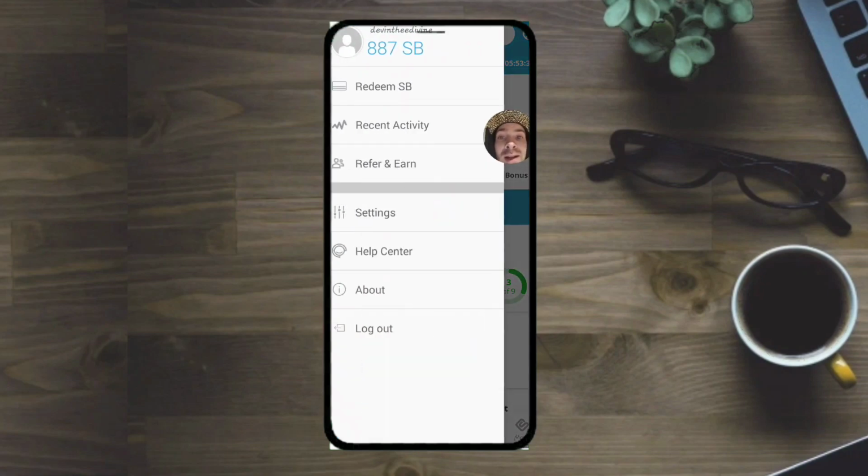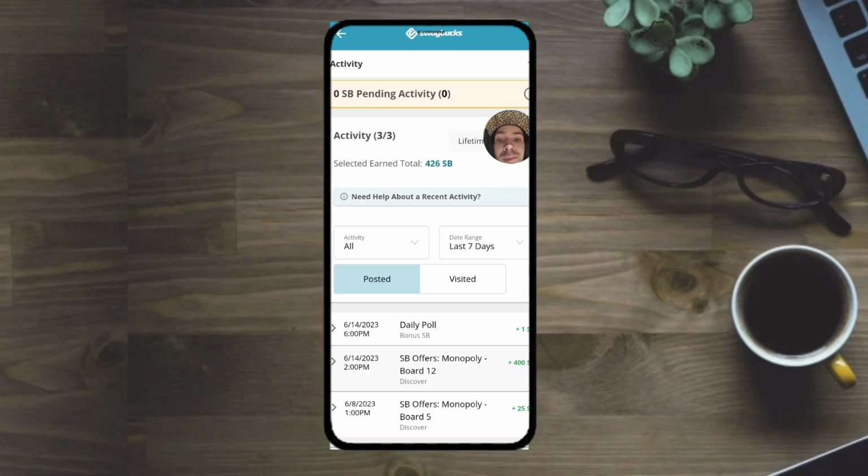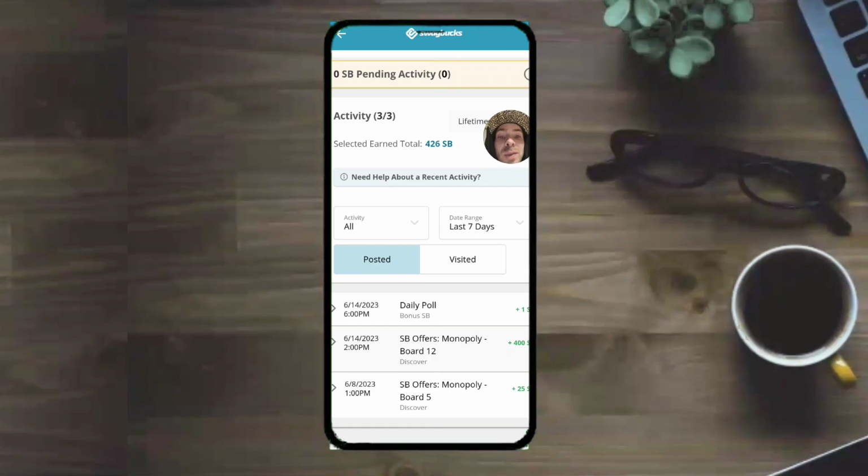Basically, the way that I've earned my 800 some Swagbucks is through the discovery, playing Monopoly, and just playing some of the offers that they showcase to me within my email and here on Swagbucks itself.